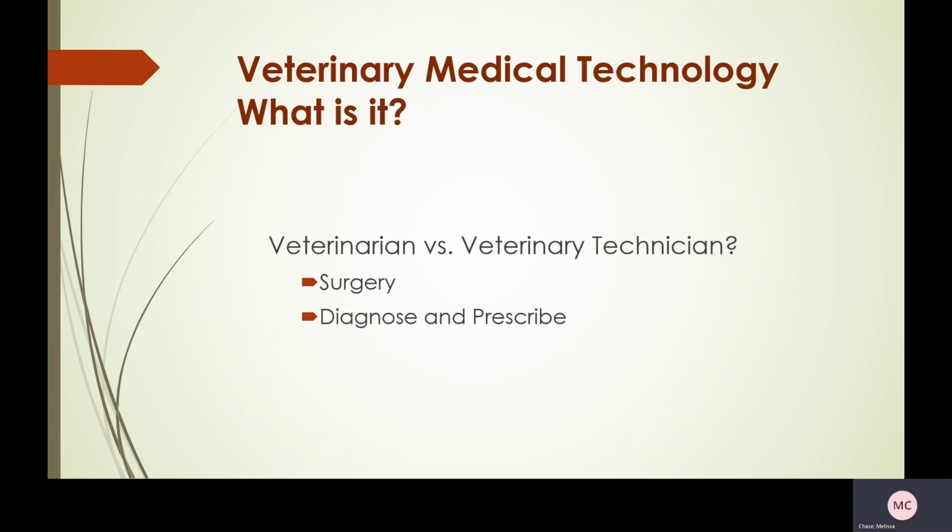Veterinarians diagnose disease, prescribe medications, and perform surgery. Veterinary technicians are the support system responsible for aiding in the diagnosis of disease. They provide nursing care, prepare surgeries, monitor anesthesia, and are advocates for the patient's health and well-being. The duties of a technician are extensive and an integral part of the veterinary team.